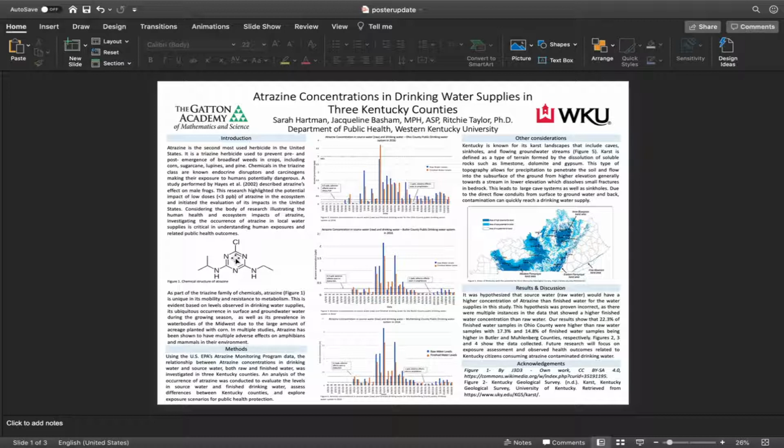Another study on atrazine looked at its effect on female rats, where it was shown to cause a delay in pubertal and sexual development, as well as an increase in fetal resorption rates. The overall goal of this research project was that we wanted to see the difference in raw and finished atrazine levels. We used the EPA's atrazine monitoring program to pull the data for the counties and analyze the occurrence of atrazine in the water supplies.